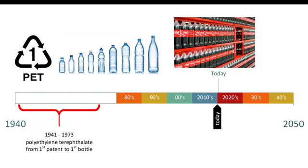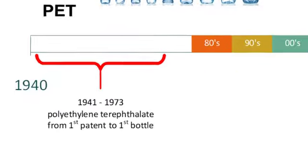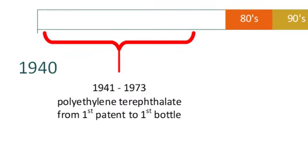Developing technologies takes a lot of time, decades sometimes. Let's go back to Coke and the big plastic bottle. We tend to forget how long it takes to develop a technology. The technology used for the Coke plastic bottles is called PET, or polyethylene terephthalate. The first patent was granted in 1941, and the first commercial bottle was made in 1973. Three decades had to pass before that technology was ready to make bottles. When I looked it up, I couldn't believe it myself.